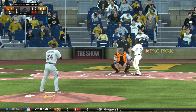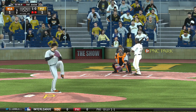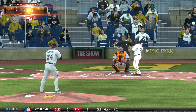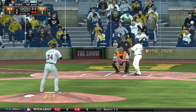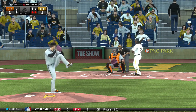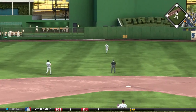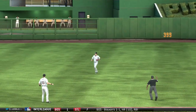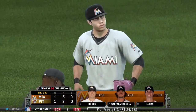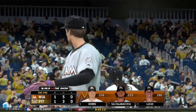Bases are empty here with 2 men out. Now a swing and a chopper foul right at home plate. And he swings at the fastball here and lifts it into the air to shallow center. Yelich is there, and he'll put it away to retire the side. Down in order go the Pirates. We played 3 full. We're tied at 1.